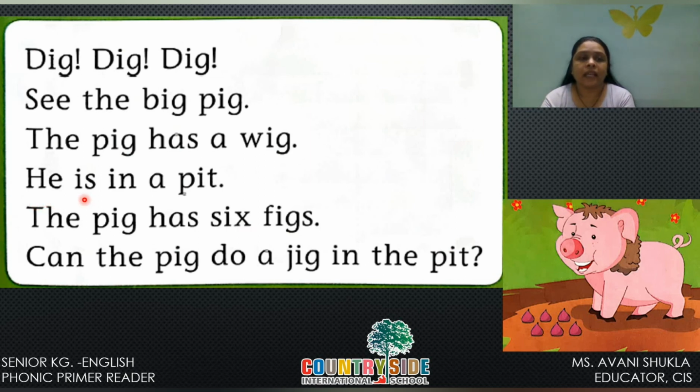H e he. I s is. I am in a pa it pit. He is in a pit. He is standing in a pit. T H E the, pa ig pig. Ha as has, sa ig six, fa ig figs. The pig has six figs.